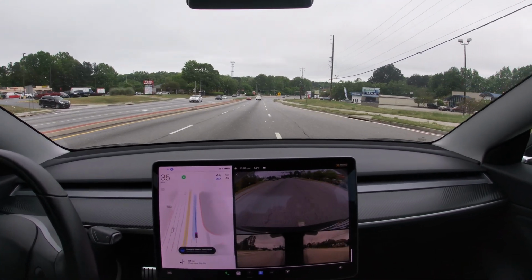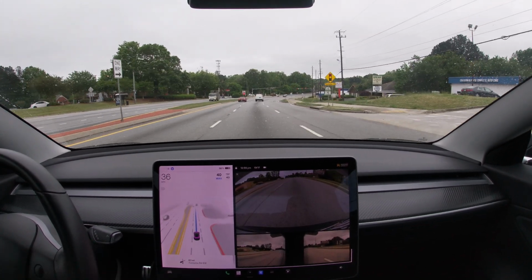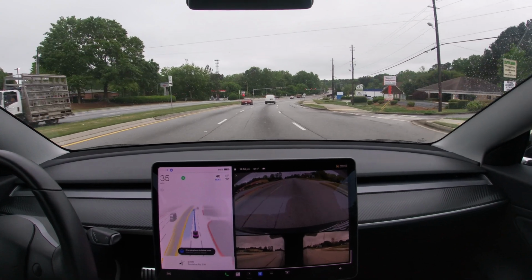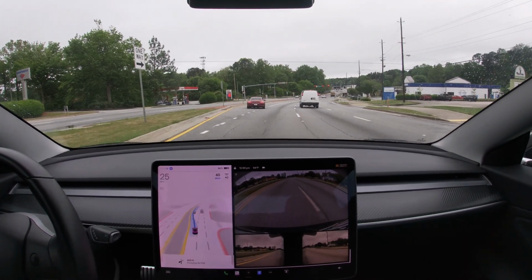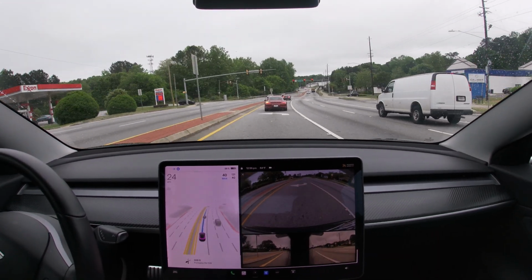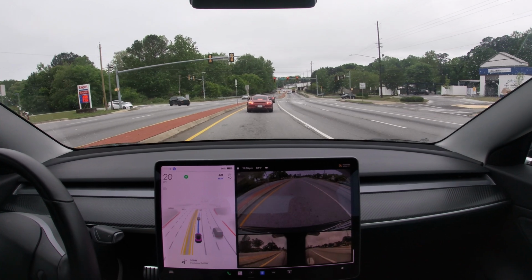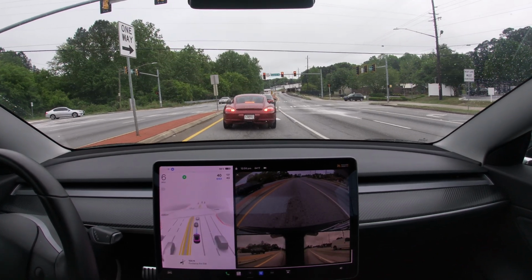Let it now immediately get over all the way to the left lane. All the way over to the left lane. In 500 feet, I'm slowing down so the car can have time. Good. All right. Now you can imagine if we had traffic, and again, it's lunchtime, rush hour traffic.